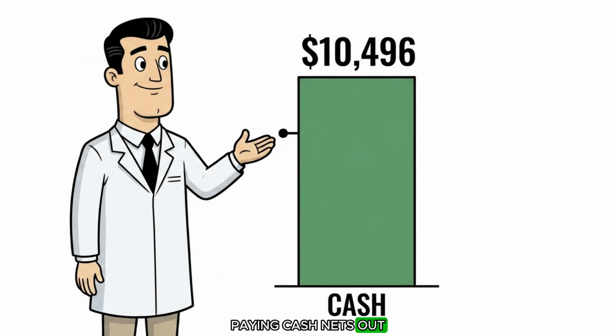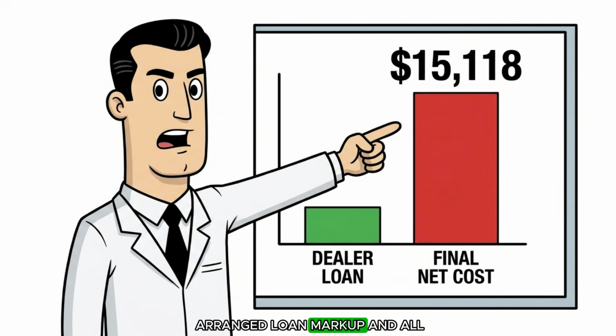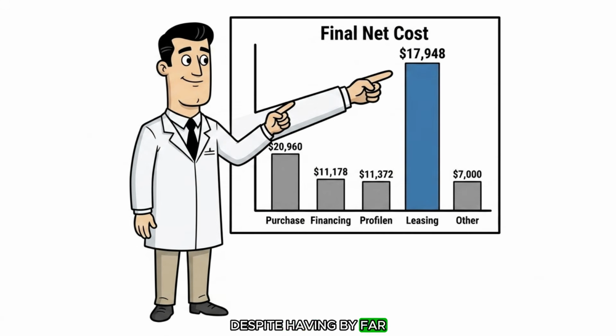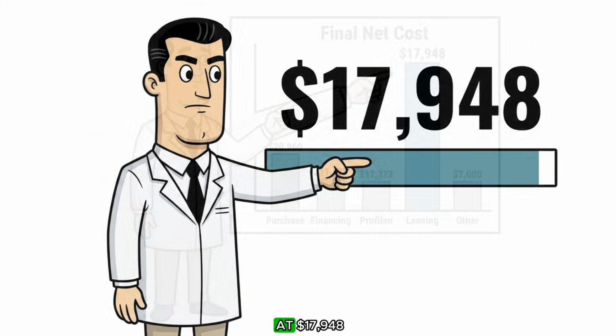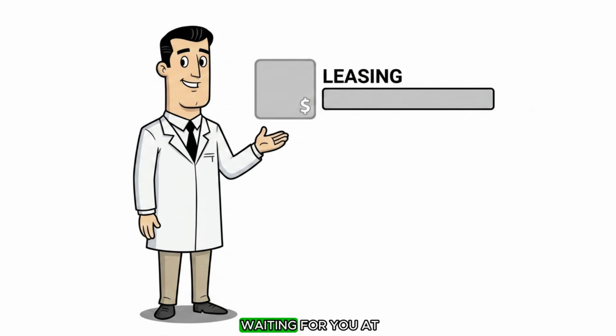Paying cash nets out at around $10,496 over 3 years. The credit union loan nets out at about $13,625. The dealer arranged loan, markup and all, nets out at $15,118. And leasing, despite having by far the smallest monthly payment, comes out the most expensive of all four, at $17,948 because there's no asset waiting for you at the end to offset any of it.